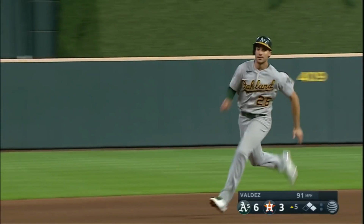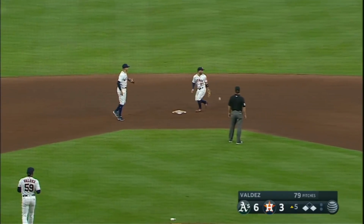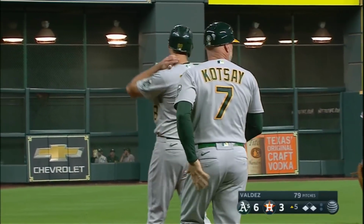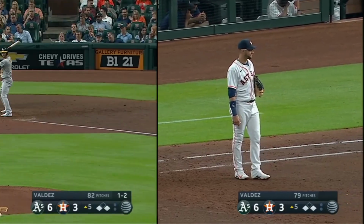Matt Olson will go first to third. And the A's have double digits in base hits against Framber Valdez, who had allowed no more than 6 hits in any start this year.